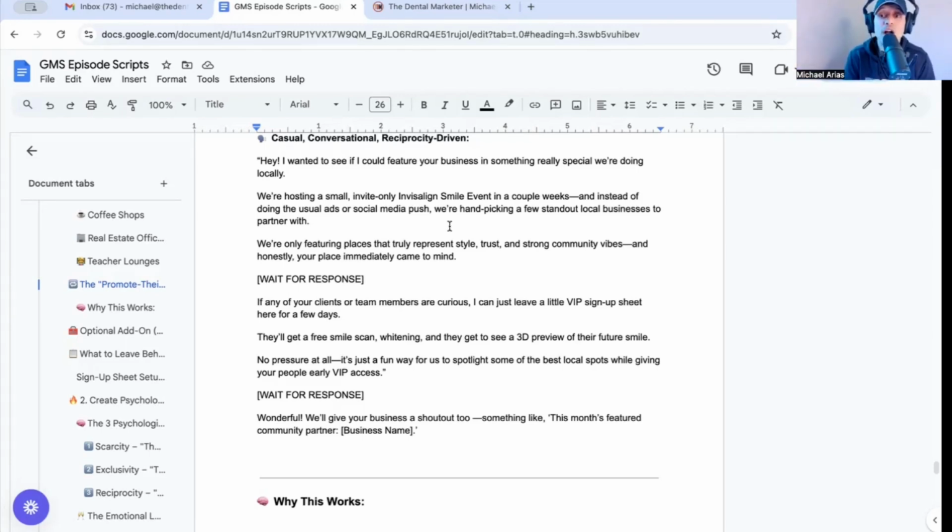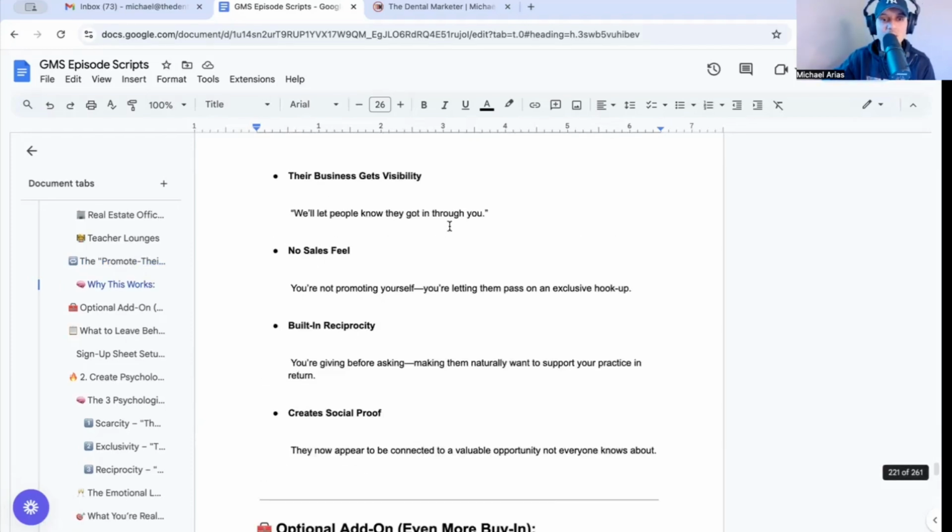And they may want to participate more. For example, if you do coffee shops, they may want to give you some free vouchers for that, or maybe even provide coffee for your Invisalign Day, making it even better and more important. But the key here is you're dropping off a sign-up sheet so that the clients, their customers, their team members, and even them can sign up and go to your Invisalign Day. Awesome, huh?